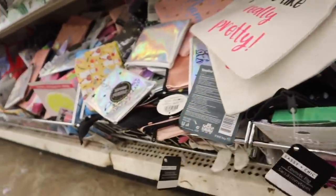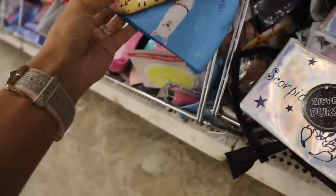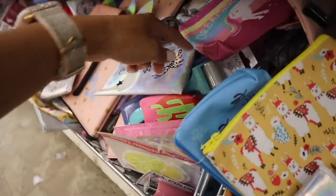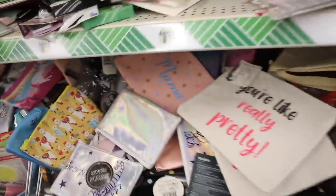Scorpio is down here. I love how they're iridescent, and the llamas are so cute. They have a blue one too. So if you guys see anything throughout the video, don't forget to let me know. We definitely saw this one as well. They have the facial roller still, a bunch of random goodies. So let's go ahead and look up here.